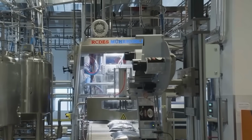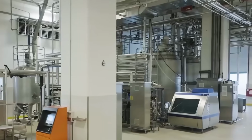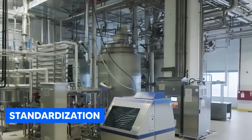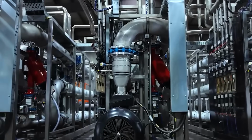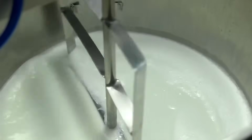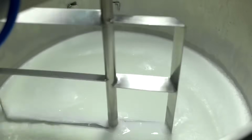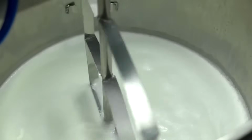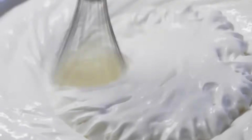Approved cream is then standardized to ensure uniformity across batches. Standardization involves adjusting the fat content to the desired level using advanced machinery that blends cream with varying fat contents or adds skim milk as needed. This step is critical for maintaining consistent product quality and enabling customization for different varieties of whipped cream.